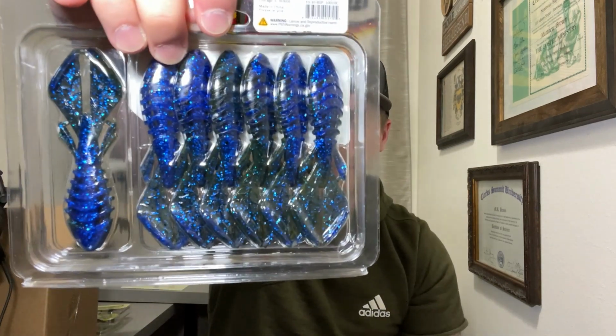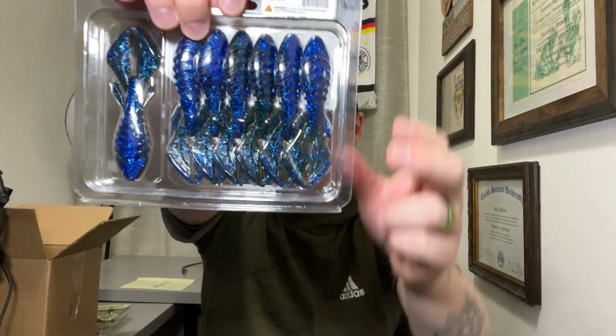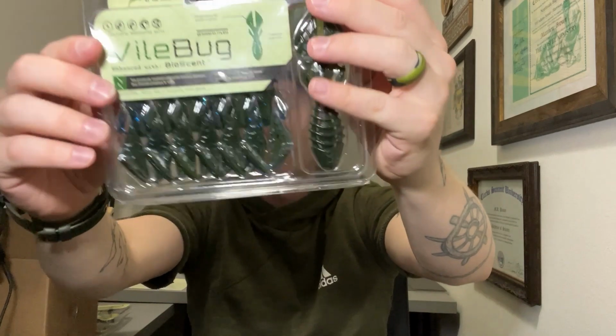The Okeechobee Craw is really cool because it's green pumpkin on the top, bright blue on the bottom. So you can probably see that pretty well in the camera there. The green pumpkin on the top is the main color, and then the blue on the bottom. I like throwing things that are green pumpkin blue around here because the water is mostly clear a lot of the time, and that color works really well because it's mostly green, and then you've got that blue that's like a pop when the light hits it.